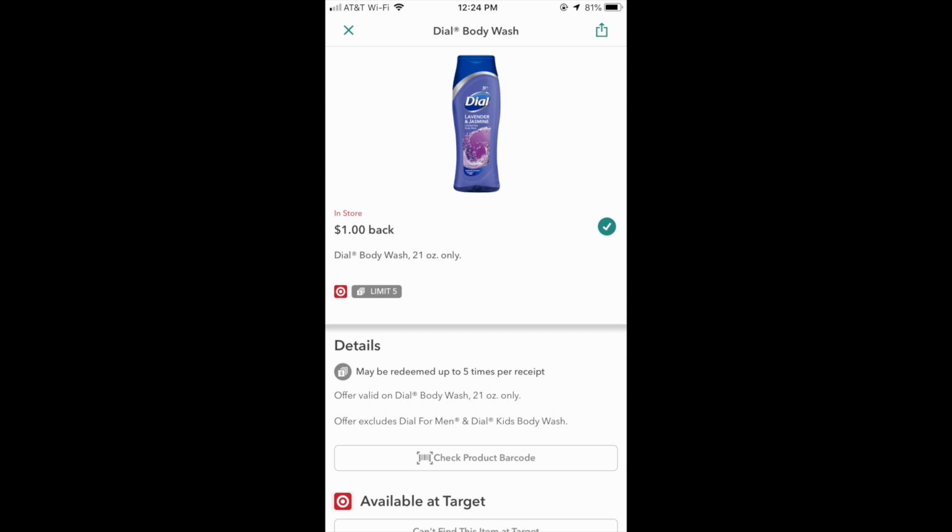This is an awesome app and I use it to double up my coupons, so I'll use my paper coupons in store and you can go in and get the $1 back rebate on Ibotta.